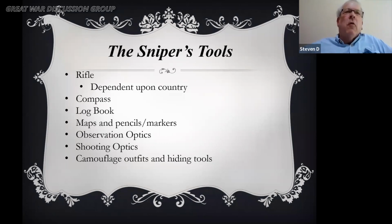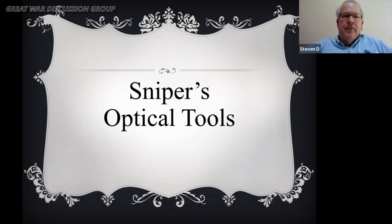A compass was a requirement, as well as the logbook. For snipers, it was not so much about marking their kills, but marking where they shot so that they would know what were potentially false hides or hides that had gone dead, or where there might be a place to watch for their relief. They also created and updated maps with markers, and carried observation optics and shooting optics. And most importantly, their camouflage tools and hiding outfits.